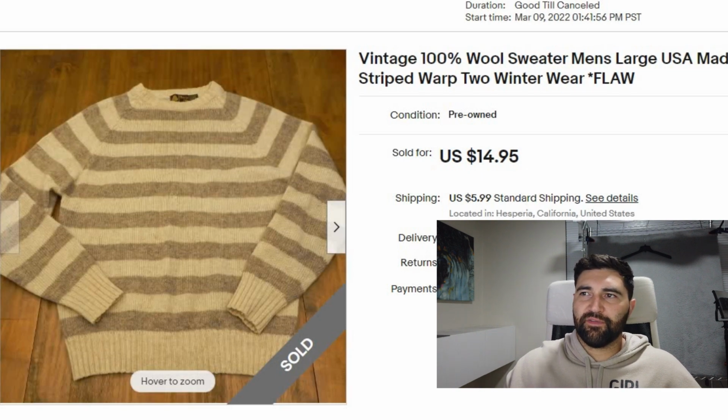So number 14 was a vintage wool sweater. It sold in a year and a half for a best offer of $7 plus shipping. Like I said, I had it for a year and a half, so I was just happy to accept any offer on it.